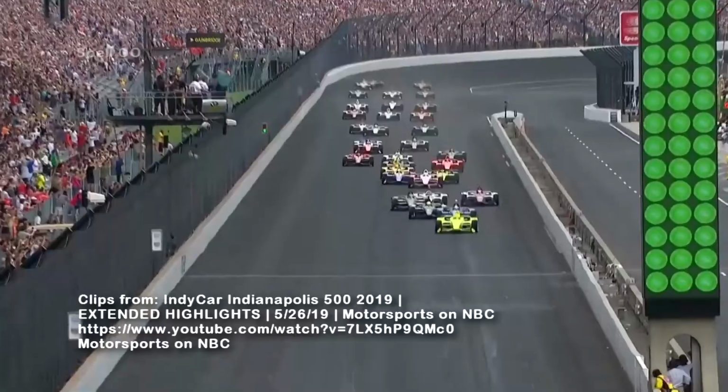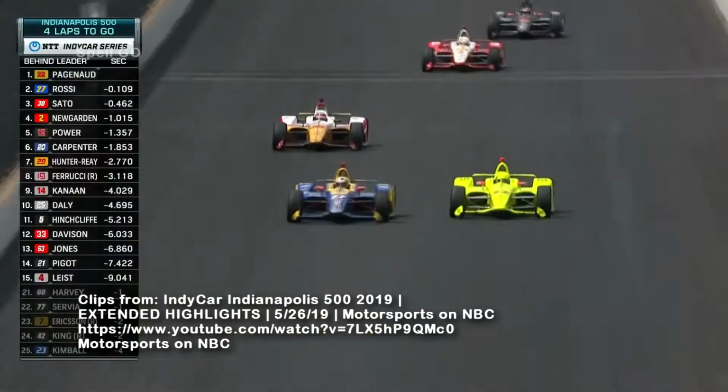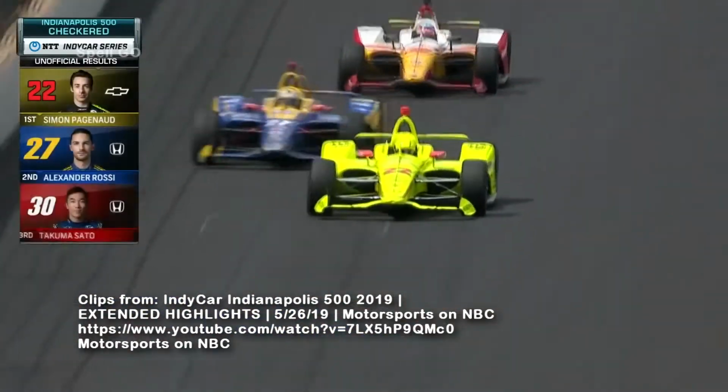That next weekend, Simon Pagenaud would win the pole position for the 103rd running of the Indy 500. And then the Indy 500 came along. Within the last 10 laps, Simon Pagenaud and Alexander Rossi would battle for the win, where in the end, Simon Pagenaud beats Alexander Rossi to win his first Indy 500.